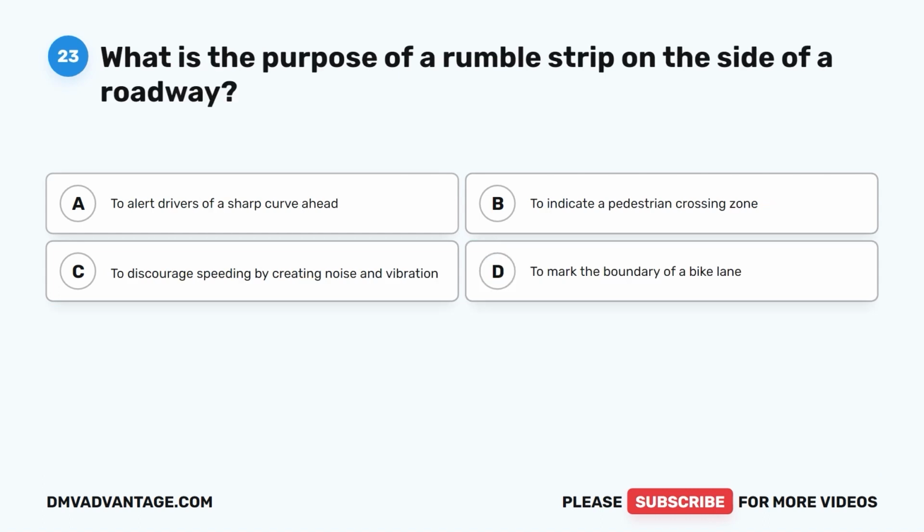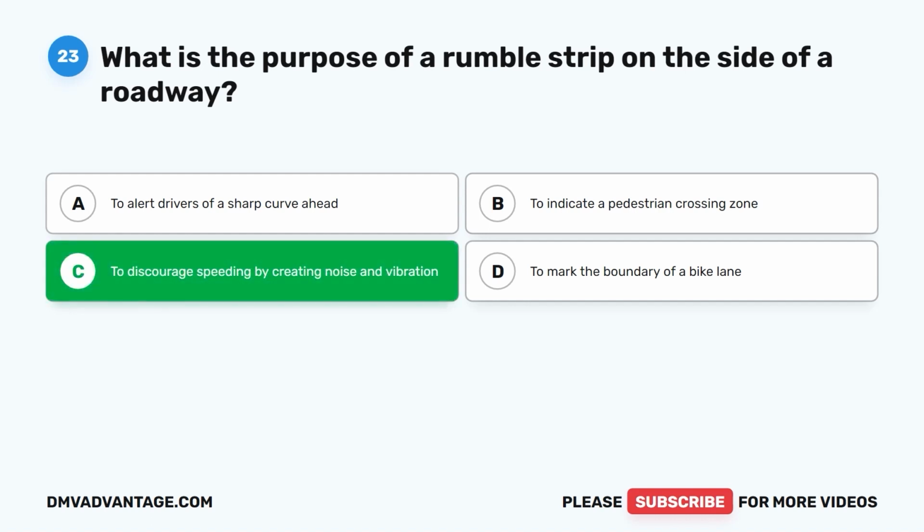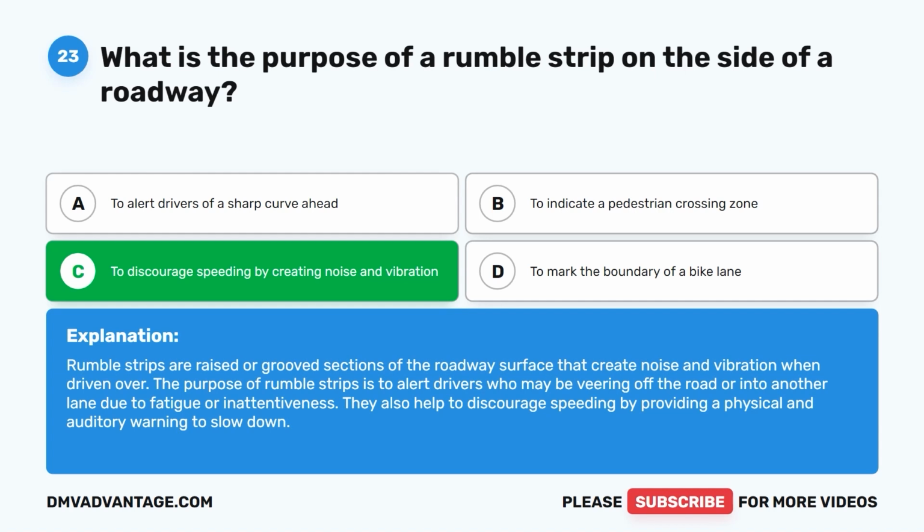Question 23. What is the purpose of a rumble strip on the side of a roadway? A. To alert drivers of a sharp curve ahead. B. To indicate a pedestrian crossing zone. C. To discourage speeding by creating noise and vibration. D. To mark the boundary of a bike lane. The correct answer is C. To discourage speeding by creating noise and vibration. Rumble strips are raised or grooved sections of the roadway surface that create noise and vibration when driven over. The purpose of rumble strips is to alert drivers who may be veering off the road or into another lane due to fatigue or inattentiveness. They also help to discourage speeding by providing a physical and auditory warning to slow down.